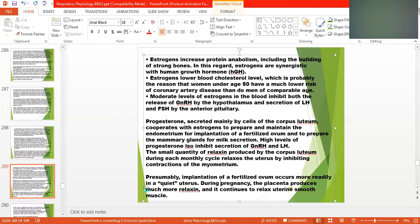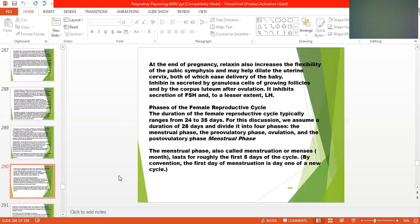During pregnancy, the placenta produces much more relaxin, and it continues to relax uterine smooth muscle. At the end of pregnancy, relaxin also increases the flexibility of the pubic symphysis and may help dilate the uterine cervix, both of which ease delivery of the baby.